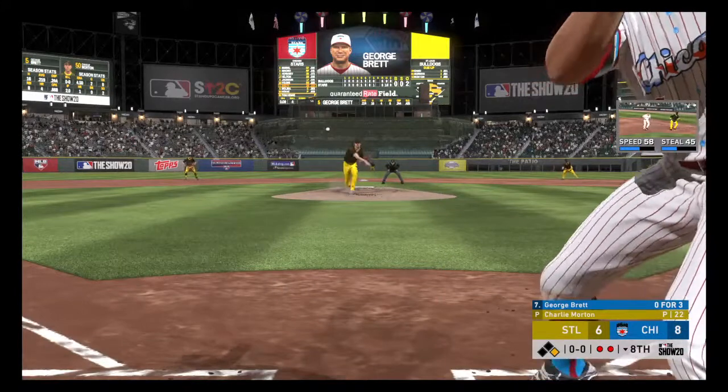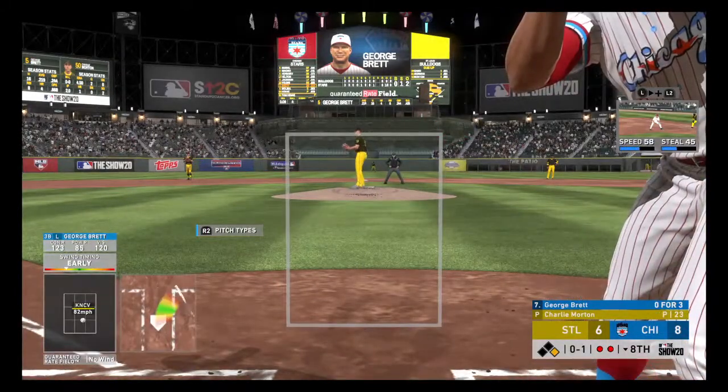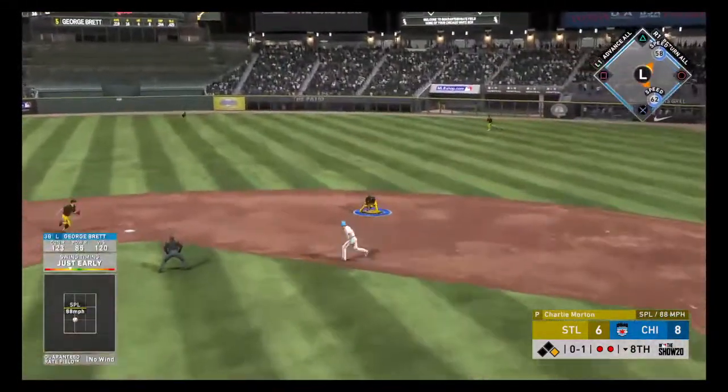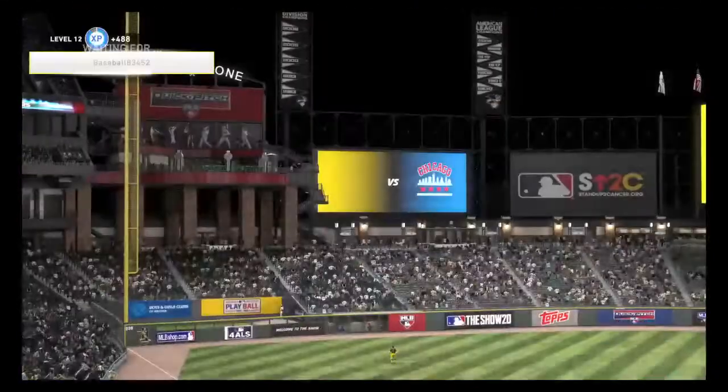To the plate now, George Brett, as he comes up empty on a pitch right down the middle for strike 1. He's hitless in 3 at-bats to this point. Hit out towards second. Throw in time, and the side is retired.